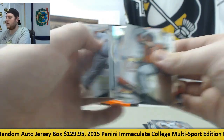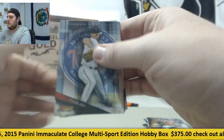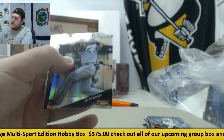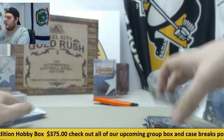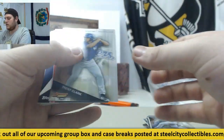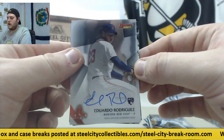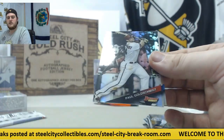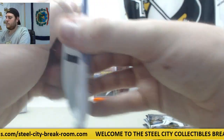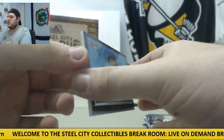Nemo, Harvey, Garrett Richards. Tyler J, mirror image Shields and Nola. Jose Abreu, Machado, Craig Kimbrell. Trent Clark, Eduardo Rodriguez, auto for the Red Sox. Rookie card auto, Eduardo Rodriguez for the Boston Red Sox. Paul Goldschmidt, Daniel Norris, Jake Arrieta. And finally, Addison Russell on the Bowman's Best card.